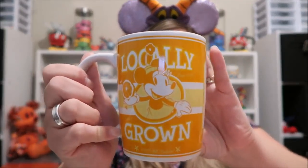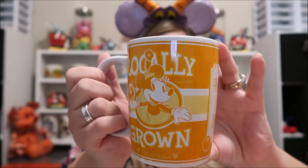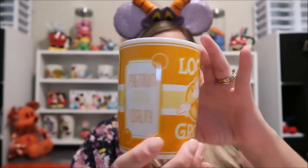Minnie is holding a sliced orange, and it says locally grown, 100% all natural, and then it says on the side premium fresh quality. And then it's the same thing on the other side too. So I just think it's really pretty, and it was actually a really good deal. We got it for $4.99, originally $15.99. So 3 new awesome mugs for our collection.